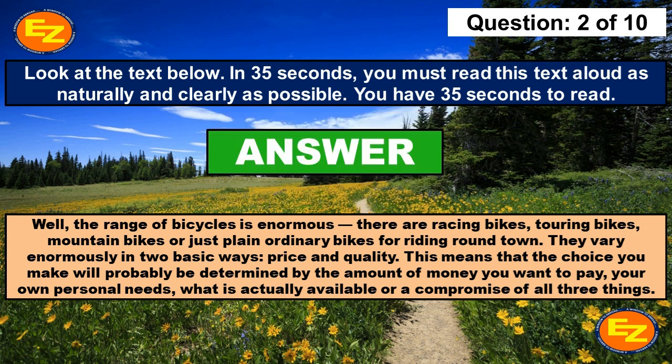Well, the range of bicycles is enormous. There are racing bikes, touring bikes, mountain bikes, or just plain ordinary bikes for riding around town. They vary enormously in two basic ways: price and quality. This means that the choice you make will probably be determined by the amount of money you want to pay, your own personal needs, what is actually available, or a compromise of all three things.